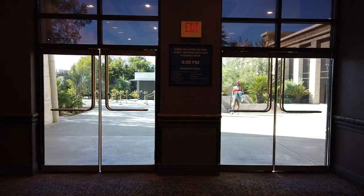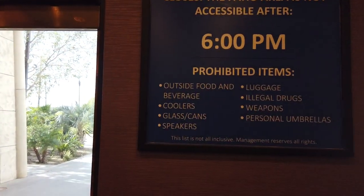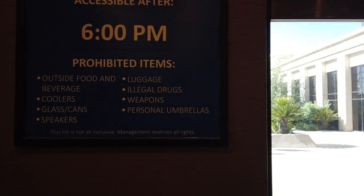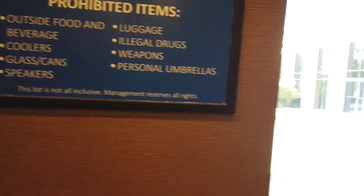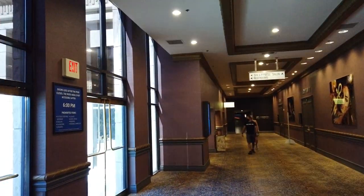All right, guys, so here's where we're at. This is what you can't bring: outside food and drink, coolers, glass and cans, luggage, weapons, drugs, or umbrellas, but we've just got cameras and batteries right now. The fitness center's over this way too if you guys are interested, but right now let's go straight to the pool.